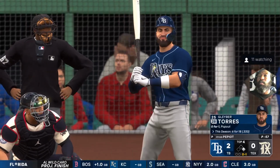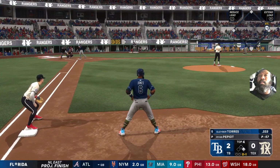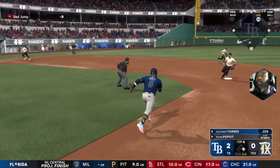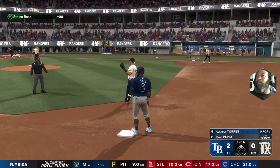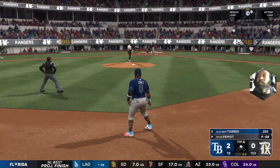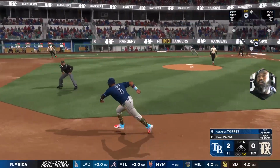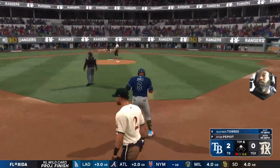Man at first, Gleyber Torres now at the plate. The kick and the pitch. Runner goes in the dirt. Throw to second. Safe. Out to short. Connor Falefa tosses to first. That's the first out in the top of the fourth.